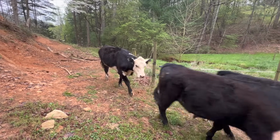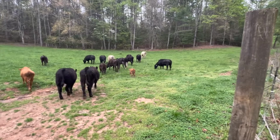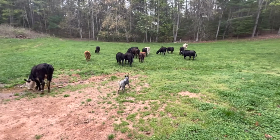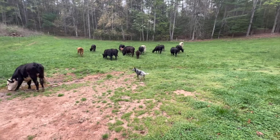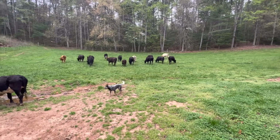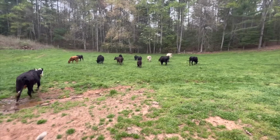Everybody come across. And what do they do? Go right to work, trimming the grass. Reuben, leave the cows alone, honey. They'll start putting some little good manure down here in a few minutes, about 50 pounds per cow per day. It's a lot of fertilizer.